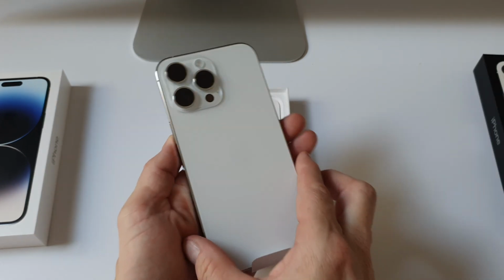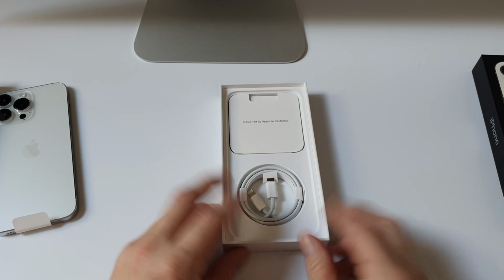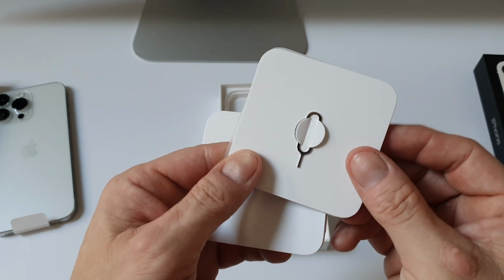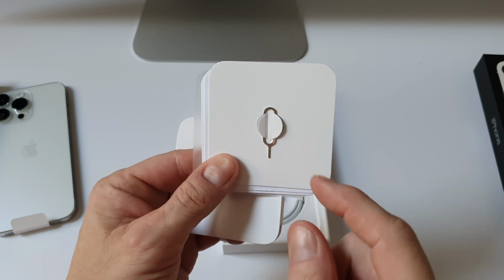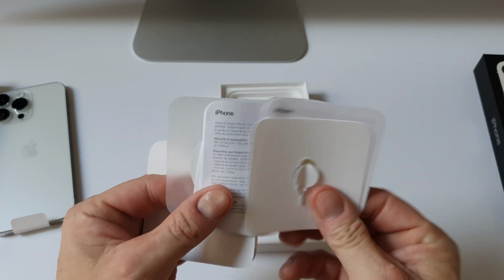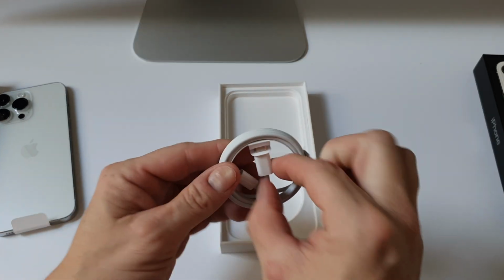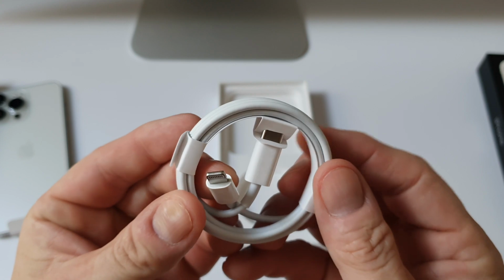So let's just set the phone off to one side quickly and let's see what is in the box. I'm sure you know what is in there, or what's not in there really. So we got our SIM ejector tool. So that does confirm that we still do get a SIM card slot, unlike in America where they've all gone over to eSIM. Got some bits of paperwork there. Apple sticker for those of you who like the Apple stickers. And Lightning to USB-C cable.